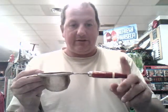Again, wooden handle kitchen utensils. Usually if I'm lucky, I'll get $2-3 for those. I saw these somewhere. I picked up, I think, 2 or 3 of these today. Again, if I can get them for under $1, I think I'm gonna do okay with those.